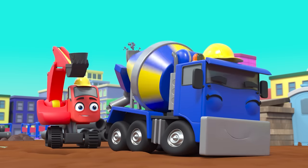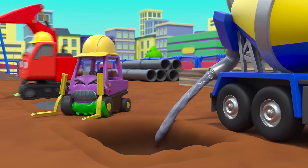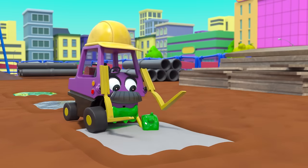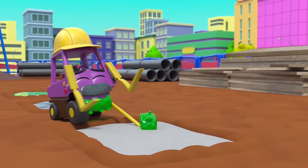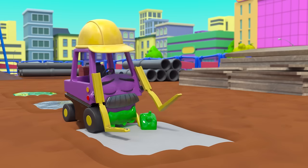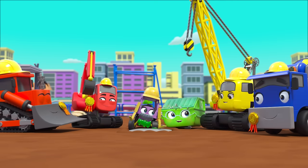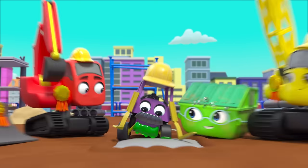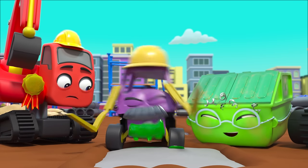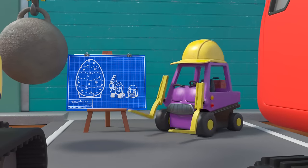Well done, everyone. Now mix, mix, mix. Look out, Mr. Rubble. Oh no, he's stuck. But wait, the concrete is perfect. Well done, crew. They earned their concrete mixing badges for making a perfect batch of concrete. But they might need to help Mr. Rubble out now.